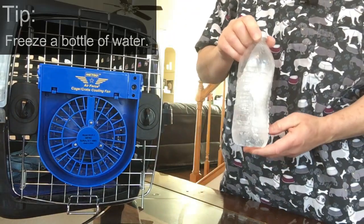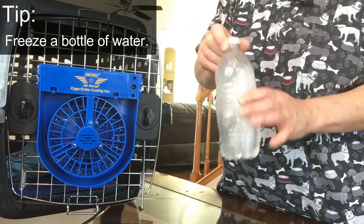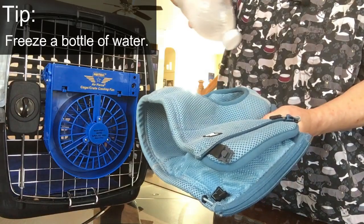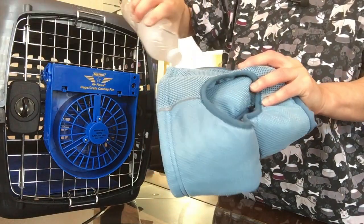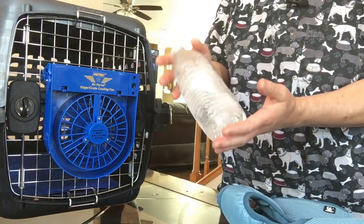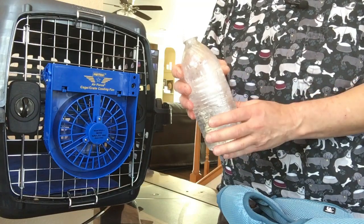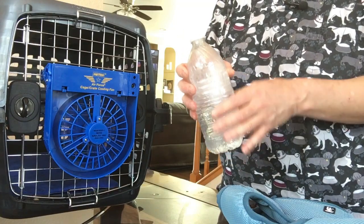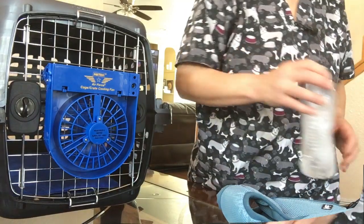In addition, we will bring along frozen bottles of water so we can keep the cool down jacket cool by just adding cool water to it throughout the day. You can also put this directly into the crate to help keep the dog cool. They can lie on it or they can chew on it. They can lick it and get that nice cold condensation to help keep their little bodies cool.